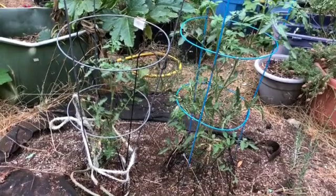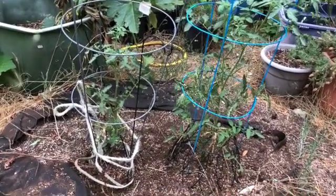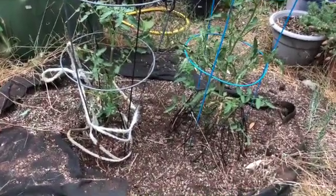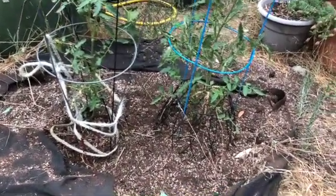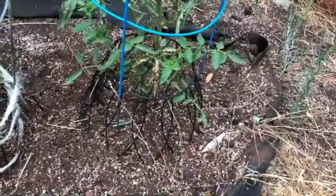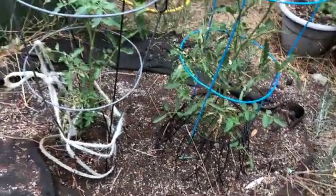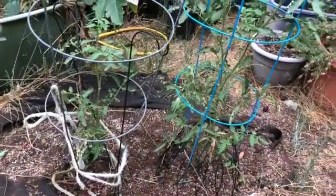My two Better Boy tomato plants are growing, not as fast as the others, but they're growing fast enough. I put some twine around the bottom of one of the tomato trees and had the other tomato growing through this metal plant holder, and it seems to have been very successful in keeping the cats out of there.